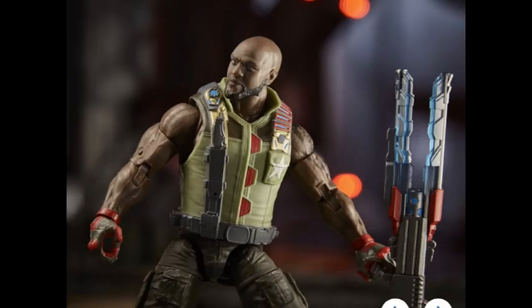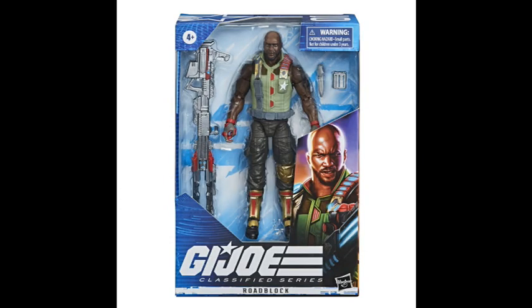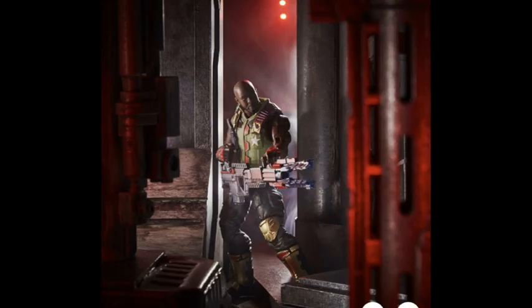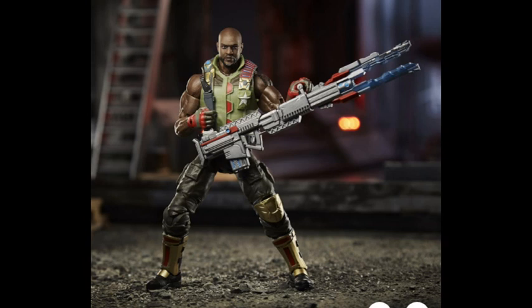The G.I. Joe Classified Series Roadblock Collectible Package will also make a mark on the shelves, featuring display-worthy custom artwork from Mike Thompson and Ken Lashley. For G.I. Joe fans new and old, the G.I. Joe Classified Series line of action figures captures the pulse-pounding excitement of G.I. Joe in a 6-inch scale. Available at most major toy retailers and for pre-order on February 22nd, 2020.